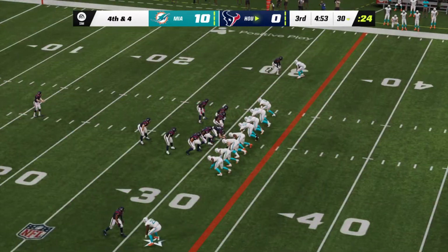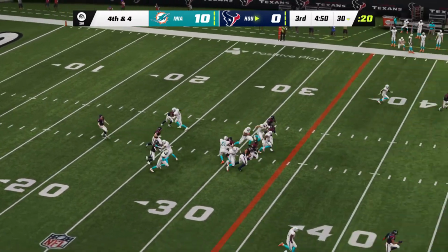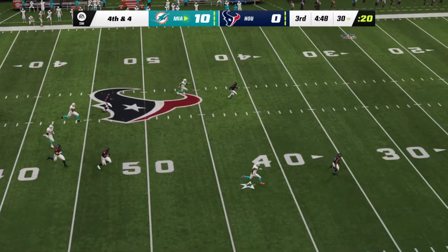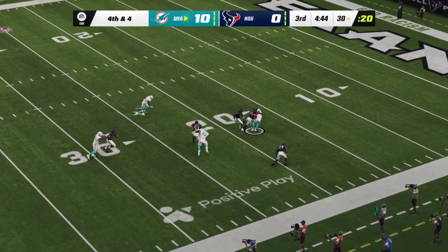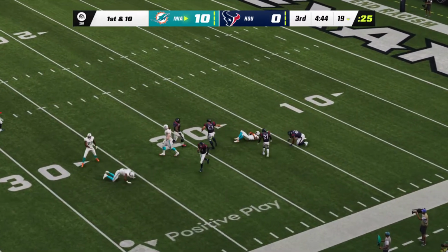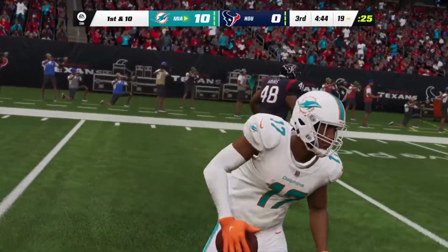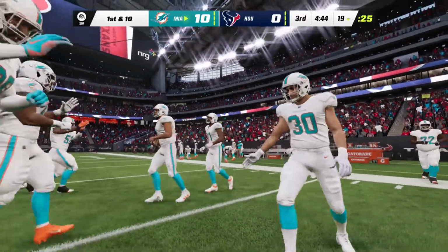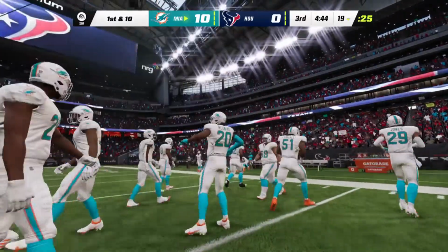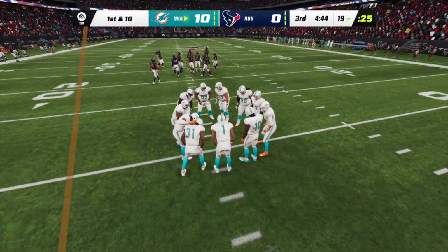Here's Cameron Johnston now as he's on to punt for Houston. Nowhere to go that time. It's a 46-yard punt with a loss on the return. And it will be 1st and 10 as they take over. So here are the Dolphins now. They get ready for their first possession of the 2nd half.